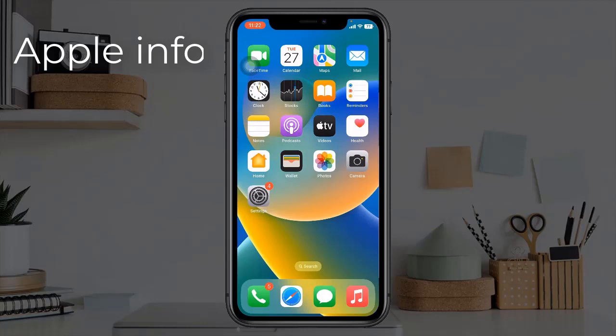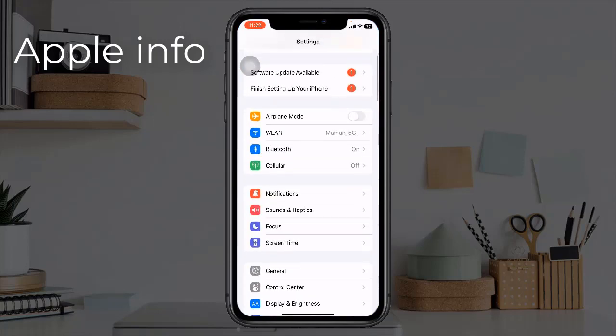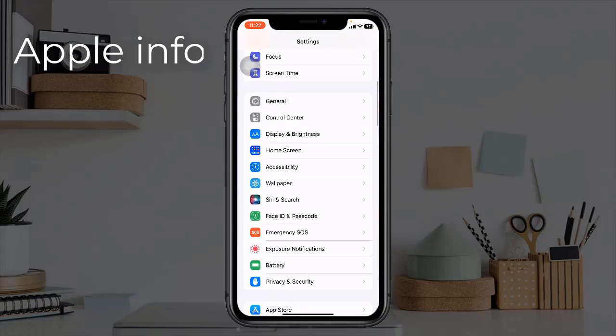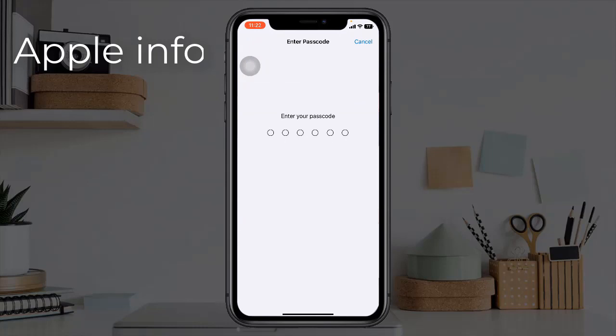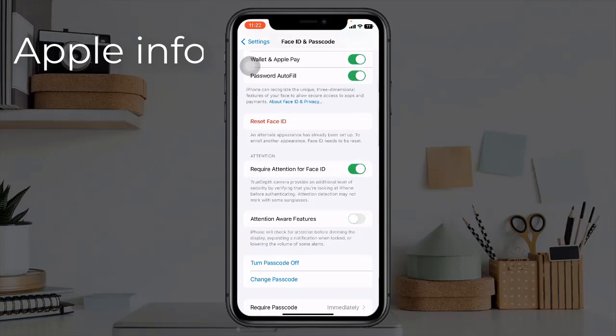Solution 1 is turn off attention aware features. To do this, go to Settings app, find and tap on Face ID and passcode. Next, it will ask you to enter the passcode of your iPhone. Turn off Aware feature if it's on. When you look at your device while receiving calls or notifications, it will dim the brightness.